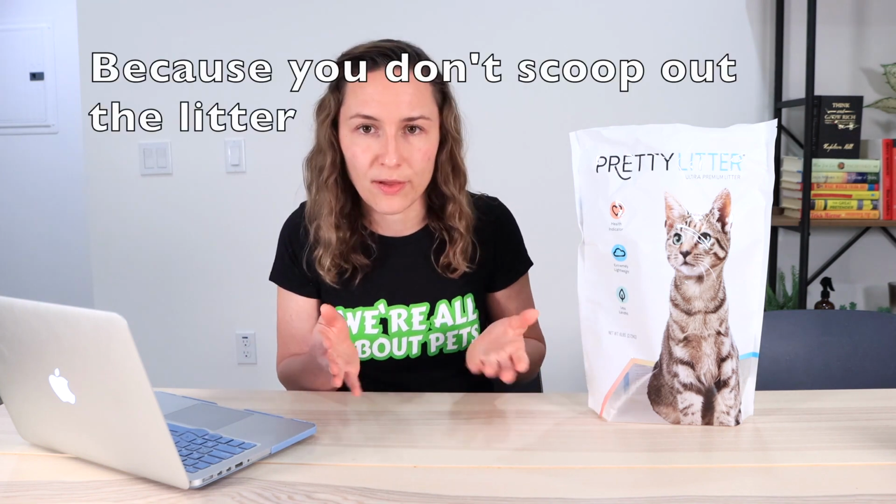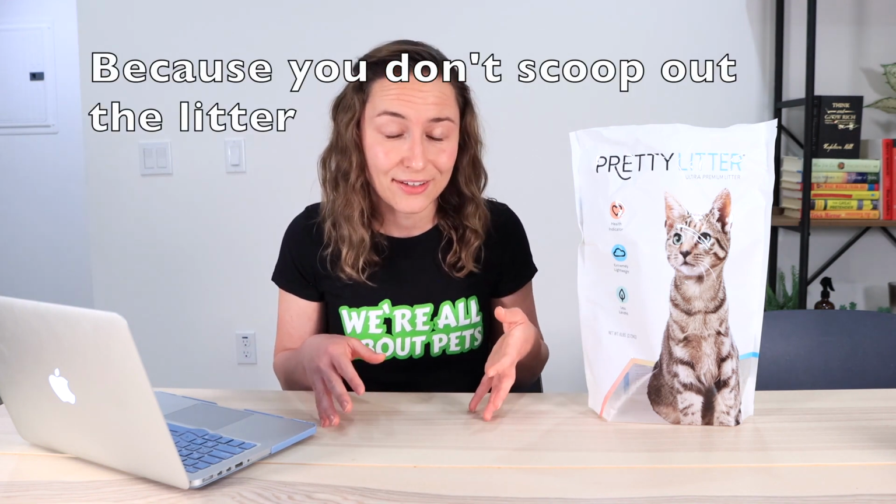The actual volume of litter just stays put the entire month, or the entire time you're using the cat litter, which for me, I really liked, and I feel like could actually be a pretty big positive for you if you don't want to constantly be having to add more litter to the box. So that was a pleasant surprise that I noticed with the Pretty Litter.